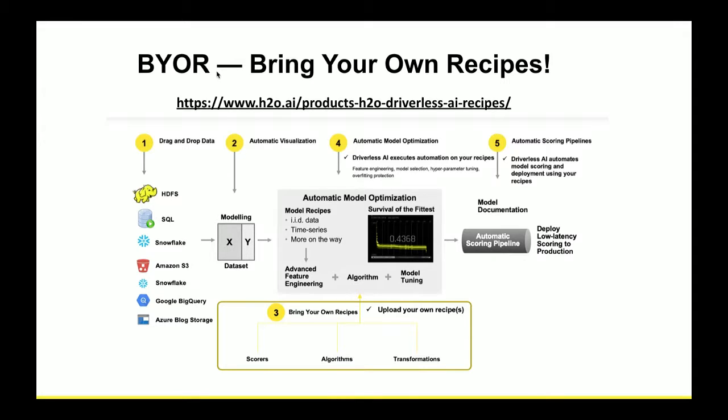Now, assuming you have the data in the right shape, let's say you already did the join yourself and you now have the data in Driverless. Then, of course, whatever happens now will work for you in production as well after this is over here. So what happens here? We say, well, visualize it maybe, look at it. If it all makes sense, you say, well, what would I want to run on it? Would I just run with defaults? Yeah, why not? Let me run it with defaults to see how it works.